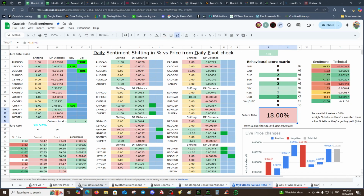So just these few tabs here, and then you maybe want to check the MyFXBook failure rate as well, just to get an overall idea if they're going to get paid or not. And today it currently looks like they are. So you might just want to sit on your hands, maybe go for a walk, come back when it's a bit higher, and then you can probably trade.